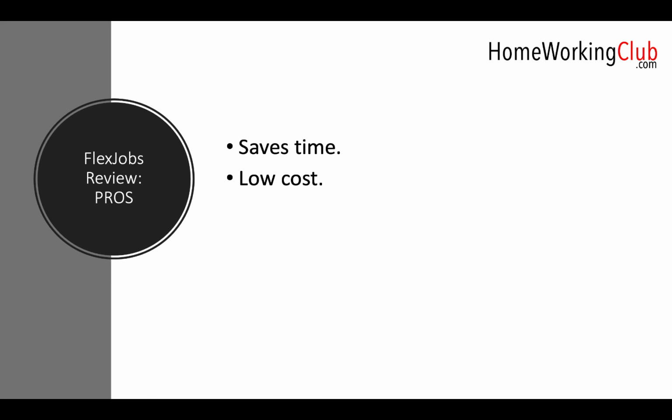Also on the plus side, the cost is low. If you score yourself a dream job as a result of joining Flexjobs, it seems unlikely you'll be too bothered about paying a membership fee. There's also a money-back guarantee should you not be convinced.